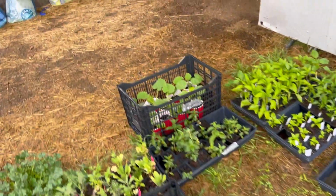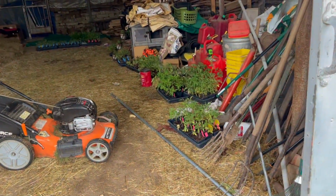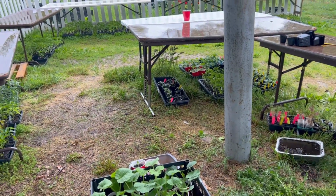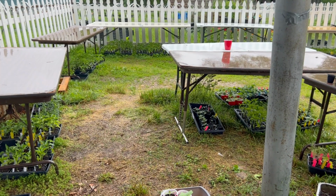Oh, and there's more in the barn. We had to move them in here last night because of the storm. But we've sold a lot, and we just need to get these plants some new homes. Next year maybe not grow so many.